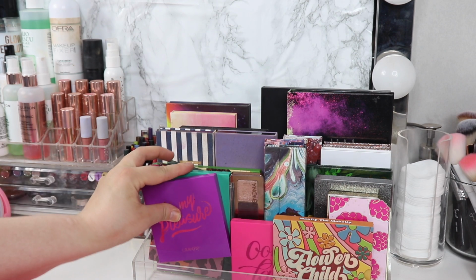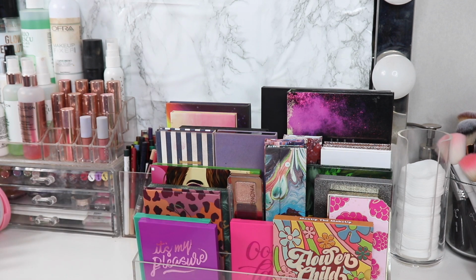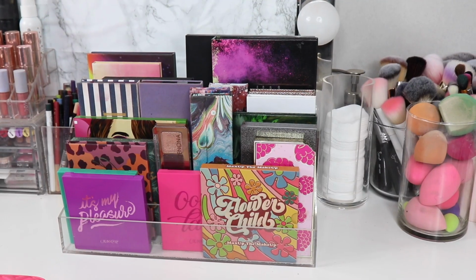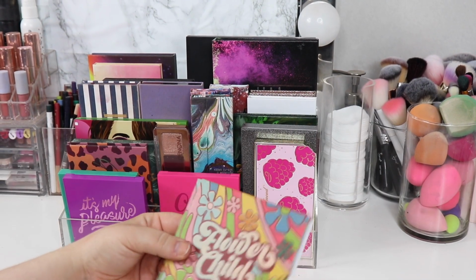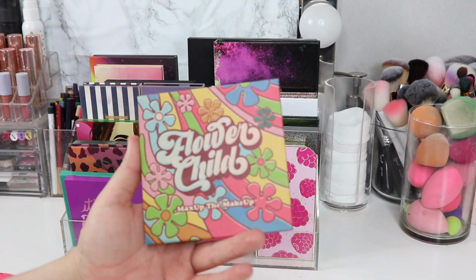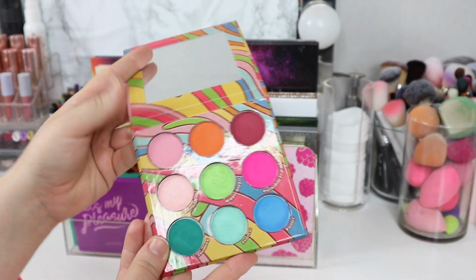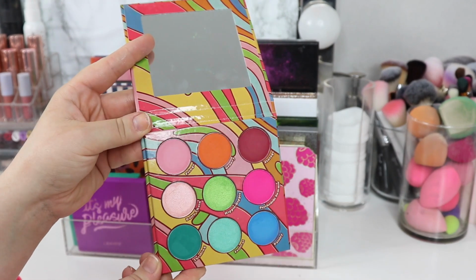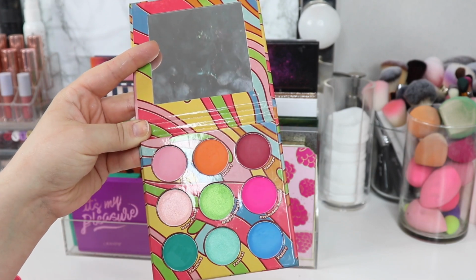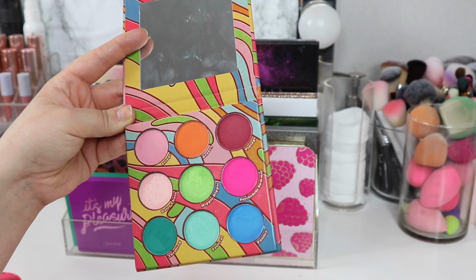Here I have some of my favorite palettes. And I have some palettes that I need to use more. And I have just palettes I enjoy and I try to focus on. So this is the Makeup Flower Child Palette. I hate this focus, come on. This is what it looks like. They have come up with a new palette. They said that they were going to send it to me, but I haven't heard anything else, so I don't really know if they're going to, but this is a really beautiful palette.